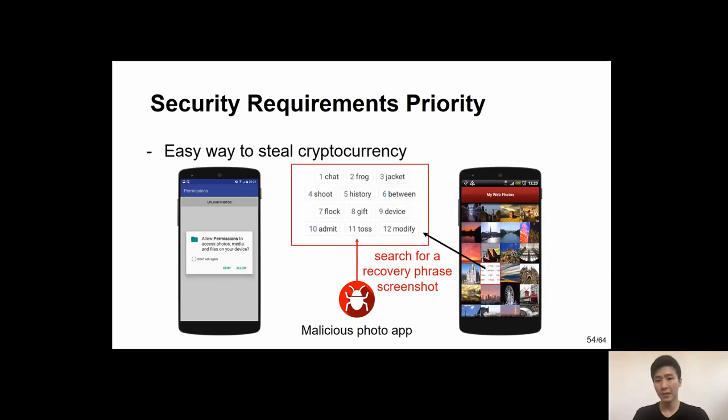And here's another easy way to steal cryptocurrency. Many people still store their recovery phrase screenshot image in their phone. And what if the user downloaded a malicious photo app, which apparently looks innocent? The malware will ask for permission to access photos and media, and then it starts searching for any recovery phrase screenshot in the phone. If the phone has no recovery phrase screenshot, it will wait until it has one. Once it finds a recovery phrase, all the assets are in the attacker's hands.